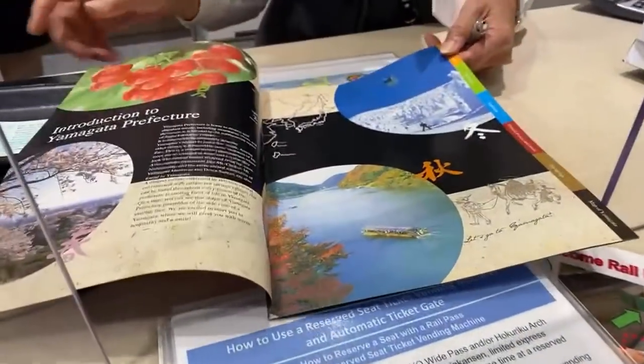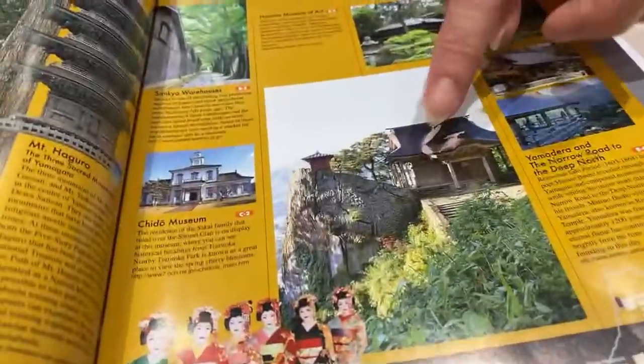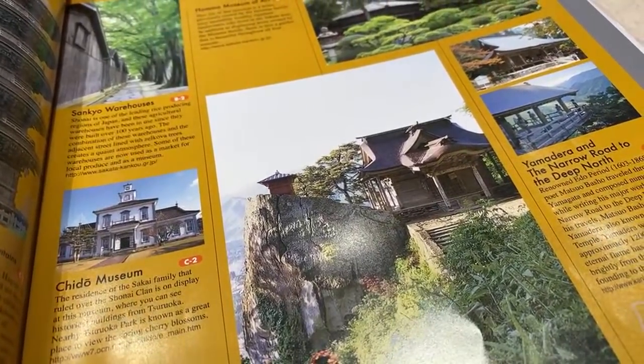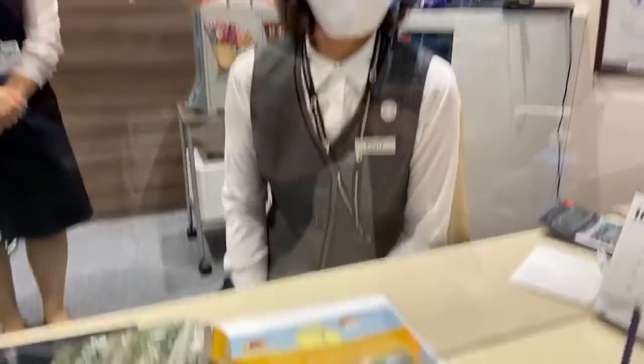Whoa. And this is a Yamagata birthplace. And this is a Yamagata. This is Yamadera. Yamadera, yes. I've never been here before. Yeah, but you have to climb up that 1,000 steps. Is that okay? Yes, I can climb up 1,000 steps.